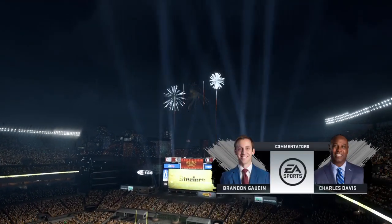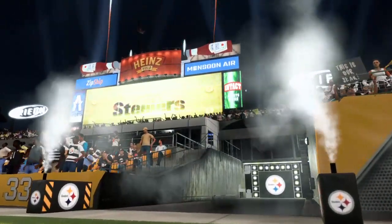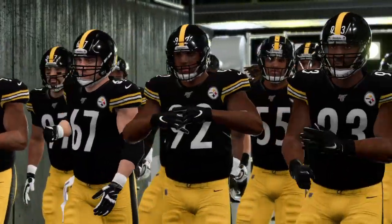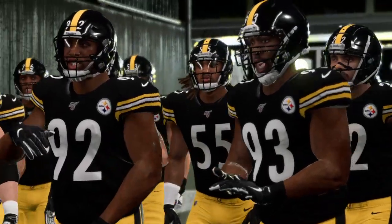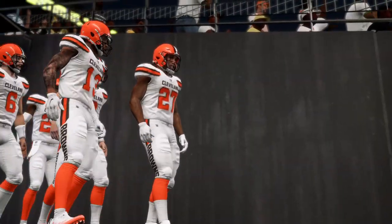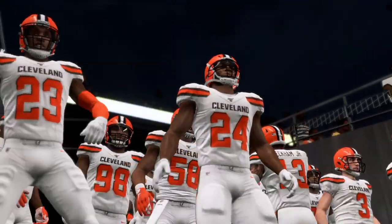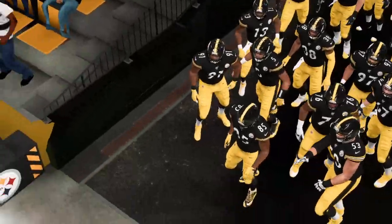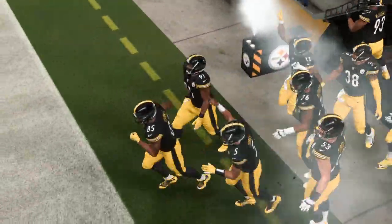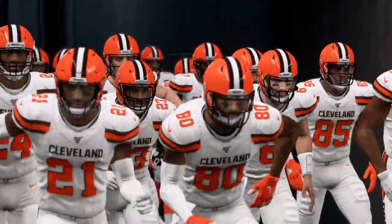All right, Coach. EA Sports coverage of the NFL brings us to the steel capital of the world, Pittsburgh, PA, at Heinz Field. This was the scene just a few moments ago as the Pittsburgh faithful were fired up by the hometown Steelers taking the field. They're all set as they'll match up with the Cleveland Browns. Brandon Gaudin, Charles Davis, happy to be with you.